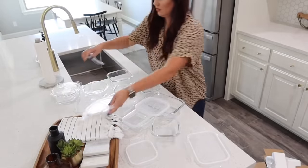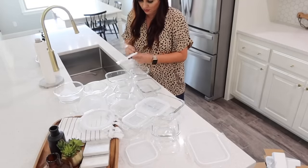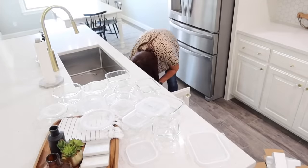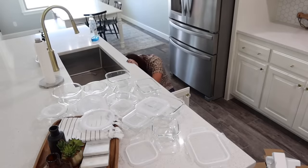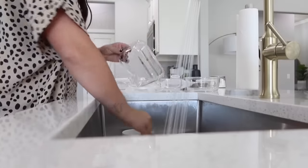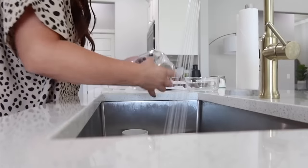Yeah. So far, I'm really loving these containers. I was trying to find some without color. You guys know me, I'm not a huge fan of color. So the fact that they're all clear, I love. I also love glass. Now, I know that's different if you still have a 9-to-5 job that you leave to go to work. You may not want to carry glass because it could break.